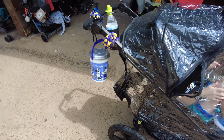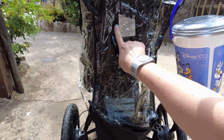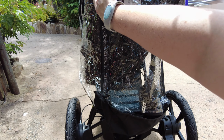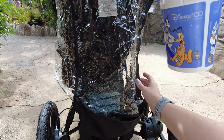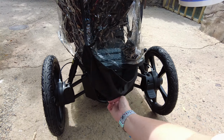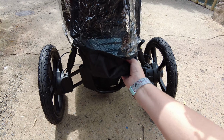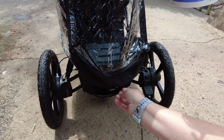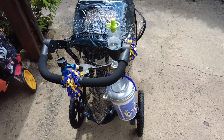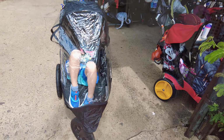But yeah, and then this part goes all the way down the back and velcros along the seams here to actually keep it in place on the back end of the stroller. And then this is the part that, if you had an extra fill-in tent and you had the second seat, would go through here. But yeah, fully encompassed stroller in the rain.